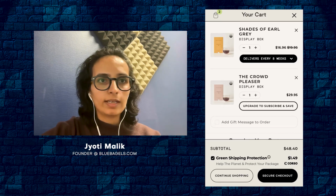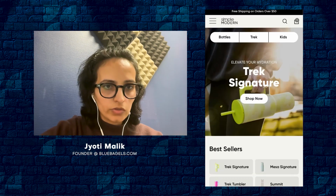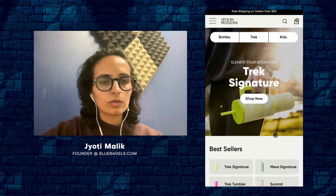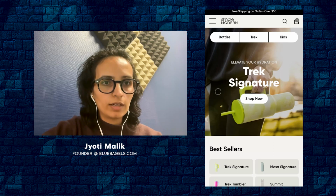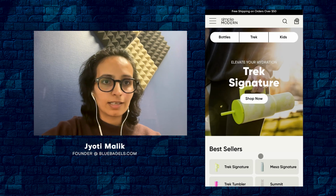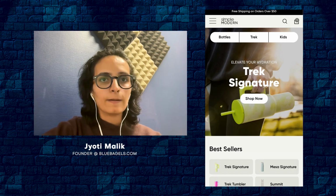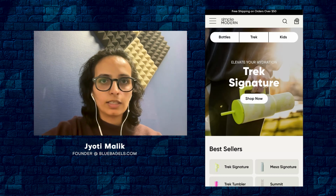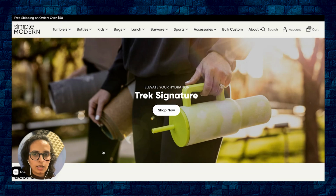firebellytea.com. Okay, let's take simplemodern.com. All right, so this is about the bottles. Okay, hero section, it's great. I love how we are able to show the subcategories right here, how the bestsellers are appearing and peeking from the first fold itself. So this is great in terms of the hero section. So yeah, this was amazing.